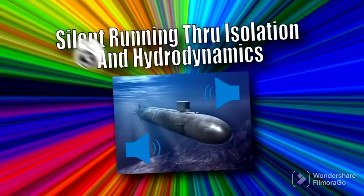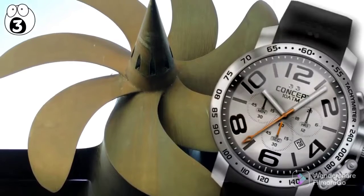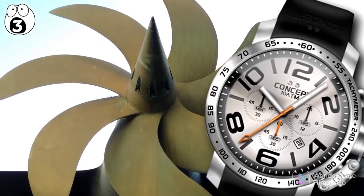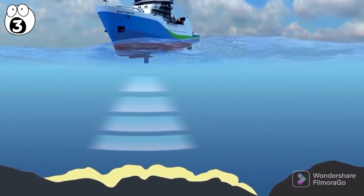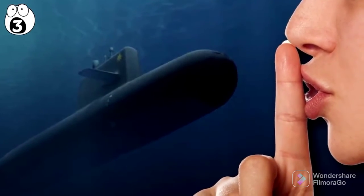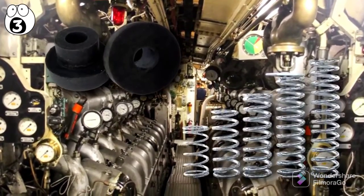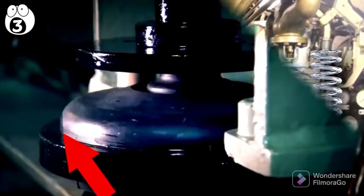Number 3. Silent running through isolation and hydrodynamics. Since sound travels underwater for great distances, the hum from a motor or the tick of a clock would give away the location of a submarine. As more sensitive sonar systems were developed, ways to silence sounds from the submarine were also invented. So, every piece of machinery is isolated with rubber mounts or coiled springs to prevent the vibrations that make up machinery noise from being transmitted through the hull.